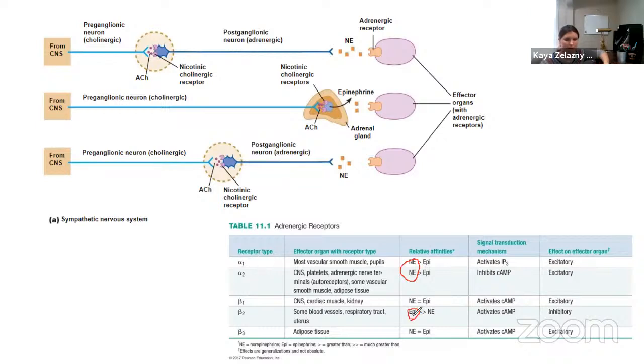The effect of epinephrine, if we have small amounts, is going to be to affect those beta 2 receptors, which will cause vasodilation in the skeletal muscle and in the heart. So basically skeletal muscle, sorry, not skeletal system. It's not doing stuff to your bones. So basically increasing blood flow to your muscles, to your heart.